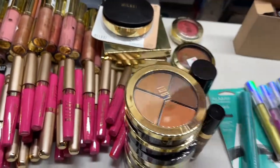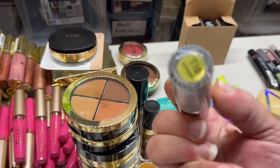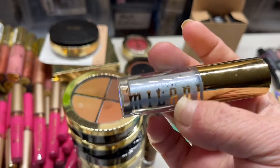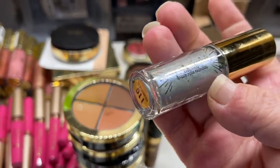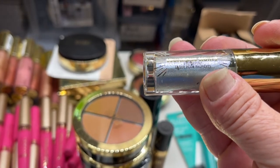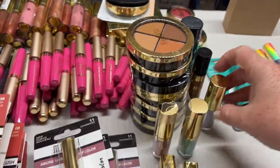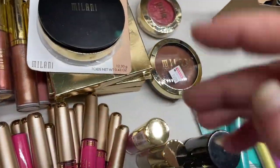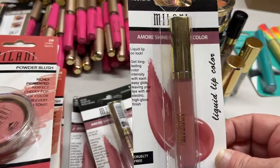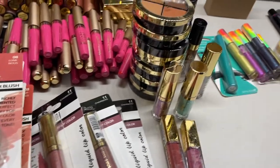And then got some of these Milani's. Not quite sure what they are, but I'm thinking eyeshadow. Yeah, it says eye topper. Got several of those. Got a couple there, a couple here. I think I already showed you this one, lip liquid. Got a few of those.